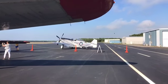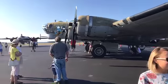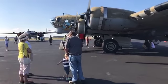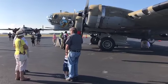Hello, folks. It's Friday. We are here at Barnstable Municipal Airport in Hyannis, where there's a special treat. We have the Wings of Freedom tour, where there's some World War II aircraft here, and folks are coming in to check these out. You can go inside of them. You can learn a little history.